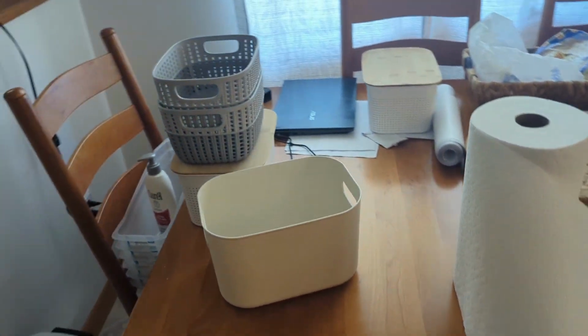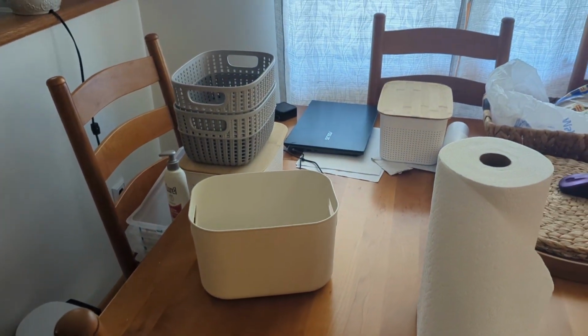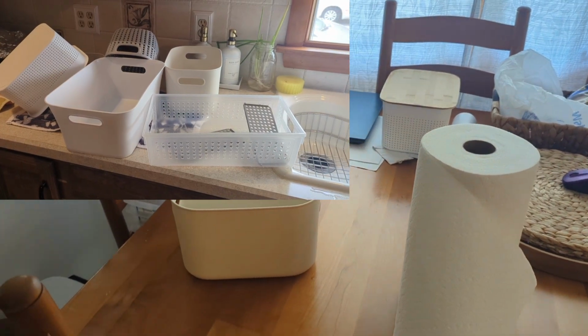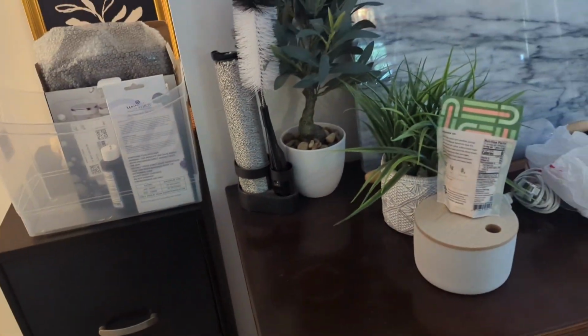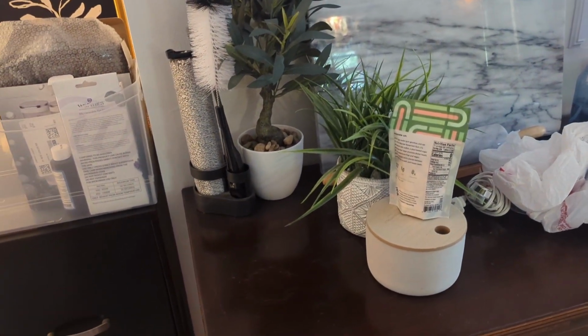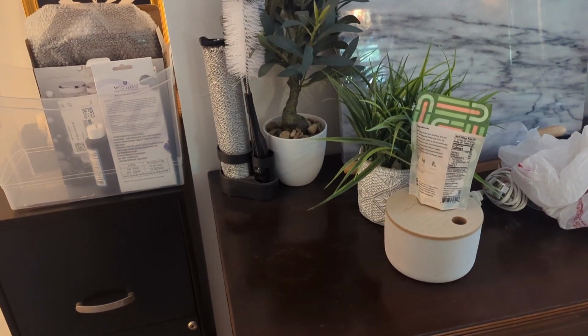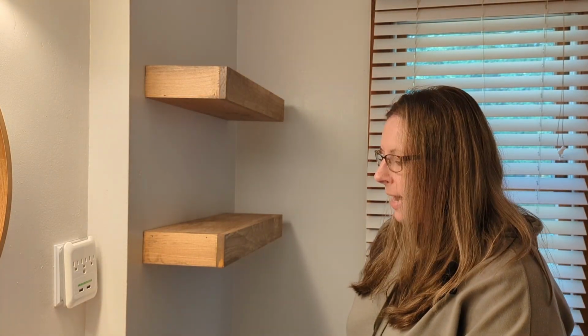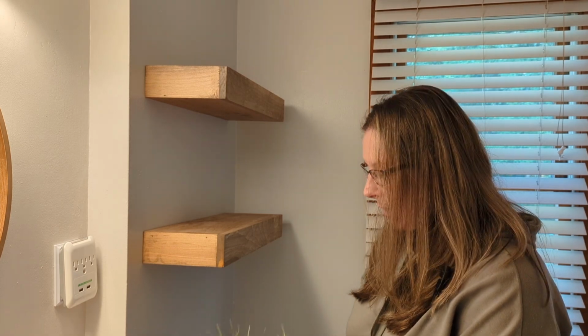So I'm going to get these bins washed up and at least put away. That way they're off the kitchen table and I don't have to worry about them anymore. And then when my shelves come, I can put the candle and the plant back up on the shelf in the bathroom. So I really only have a couple last finishing touches that I want to get done.